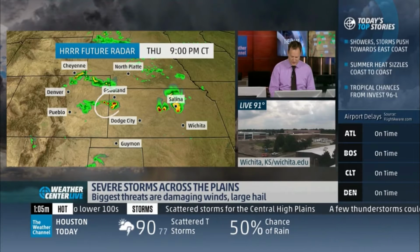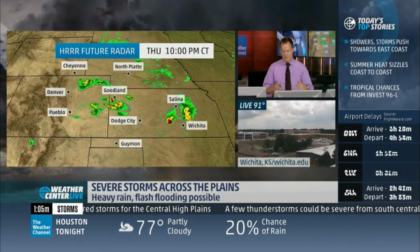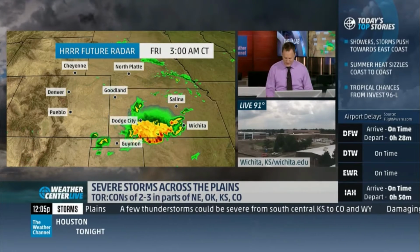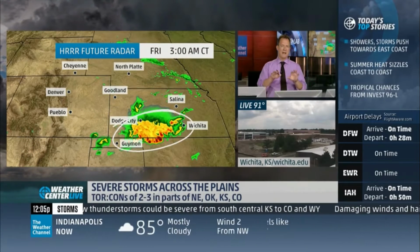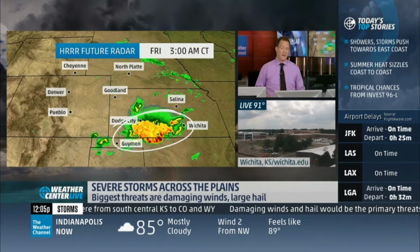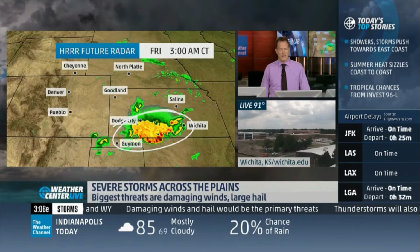We may see that developing here in parts of Colorado, western Kansas, central Kansas, and then again, they're going to begin to evolve into much larger clusters, and we may see one of those dropping down through southern Kansas and then getting into northern Oklahoma. So it could be very noisy overnight tonight in central parts of Oklahoma. Jen Allison, back to you.